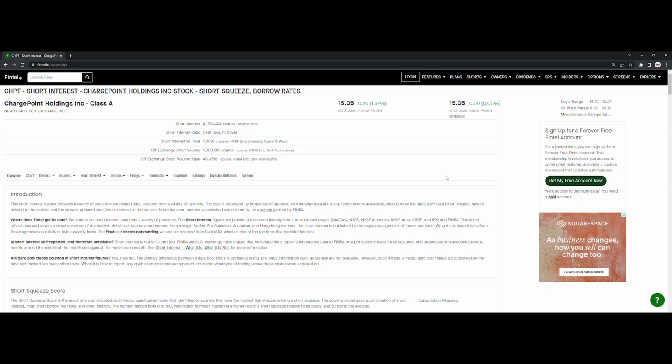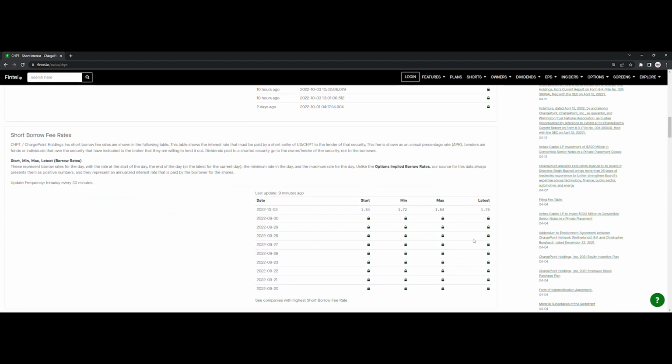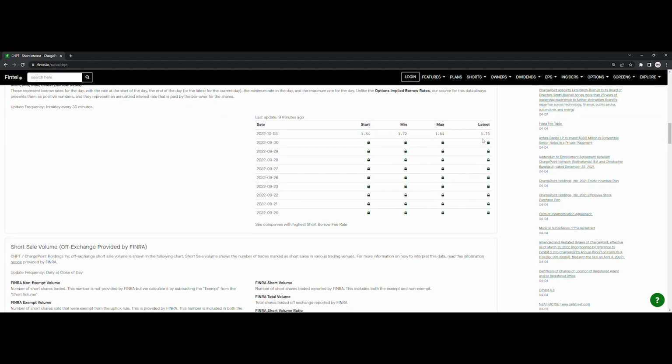So we're going to take a look at the short interest information for Chargepoint. The off exchange short volume ratio is at 40.37%, and the off exchange short volume is just over 1.30 million shares. Scrolling down on the page, the short shares availability is at 1.5 million, updated 9 minutes ago, and the short borrow fee rate is at 1.76%.